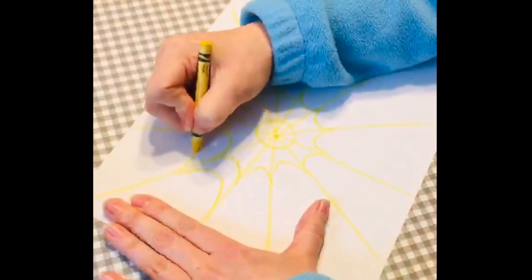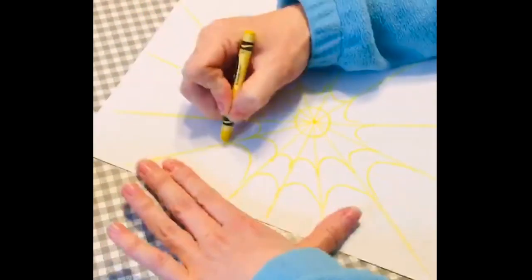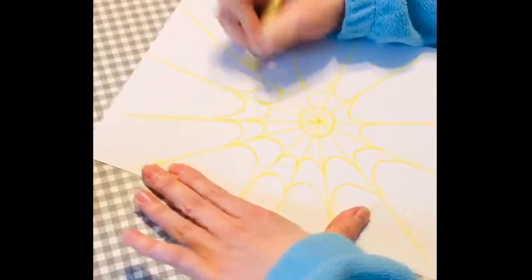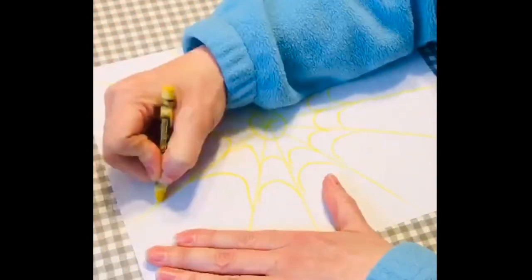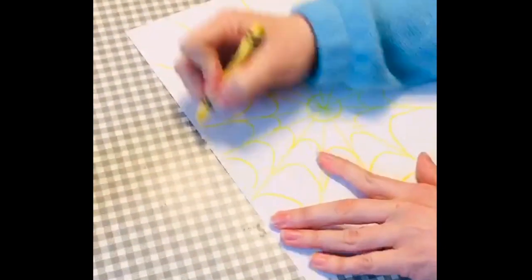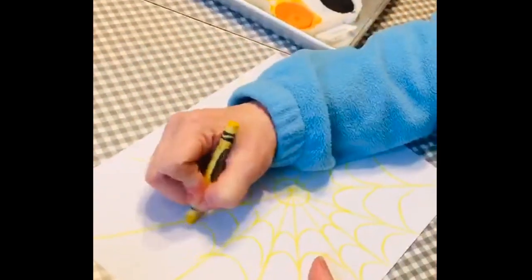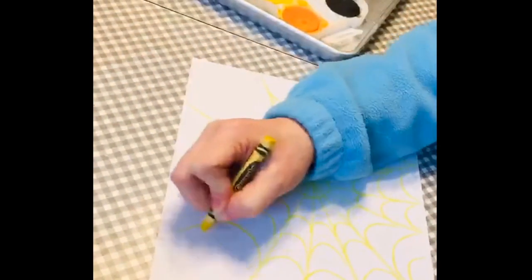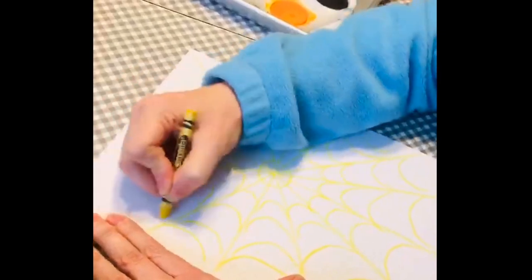Then I move to create another layer of web. You're going to do this until you fill your whole paper with those U shapes. And remember to press down so that when I watercolor paint this, you'll be able to see those beautiful wax lines. Just U shapes, little happy face line. Your turn. Have fun.